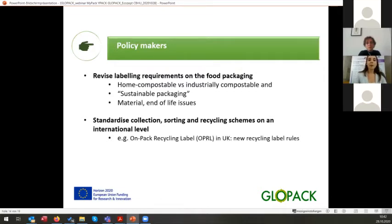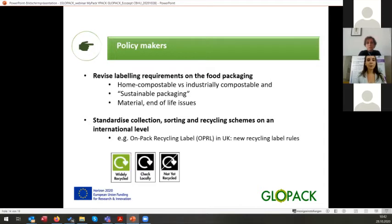The second point is that the general practice of collection, sorting, and recycling of certain packaging can vary from country to country, and sometimes within a country. For example, in the UK, there used to be, or still are, three categories regarding the recyclability of packaging. You either can recycle it or not, but there is a third category saying you should check locally whether your local authority is able to collect that certain packaging or not.